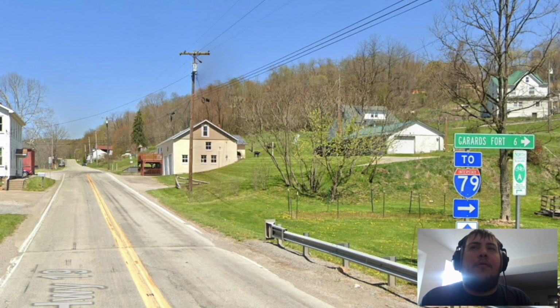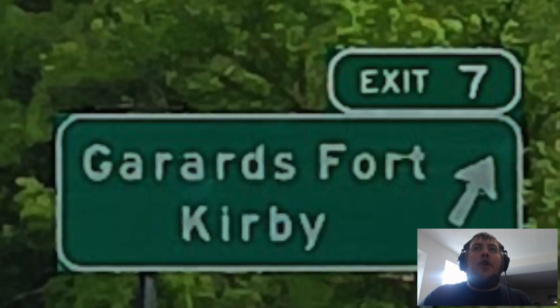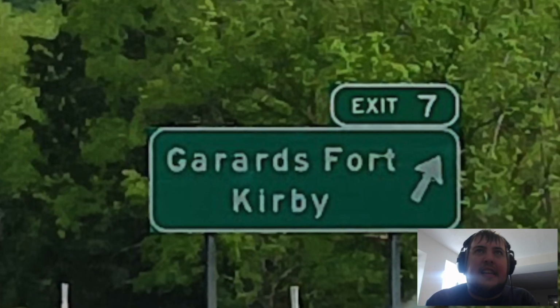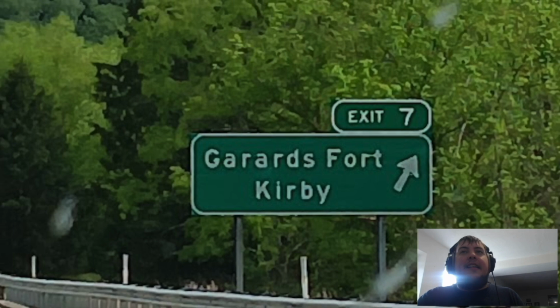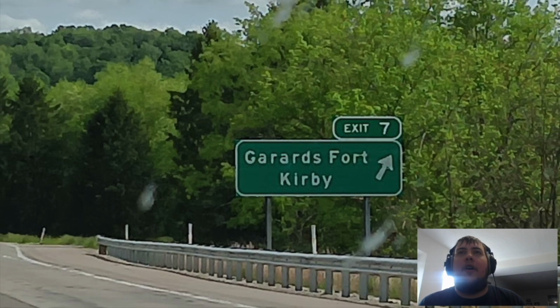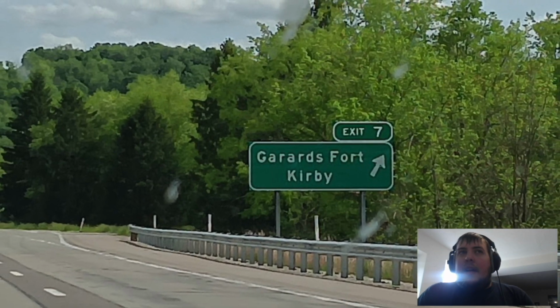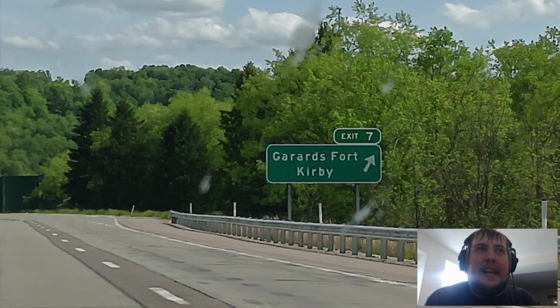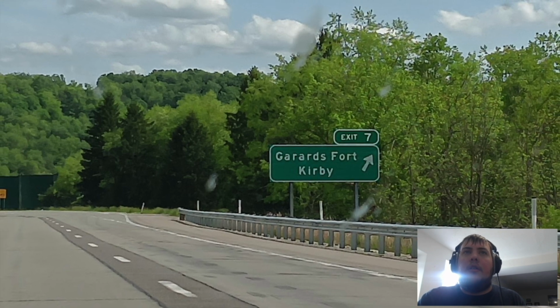Here is what it looks like when we get to the intersection, which is the reason that we're signed for Kirby. There is nothing here. We only get a 279 shield and Garards Fort 6 miles. This road leads over to this interchange, which doesn't even mention 19 at all, and we don't even get any other information about us, like what our next control city is after it. This is so useless to sign. Why is it on there? It should be Waynesburg.